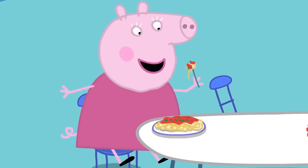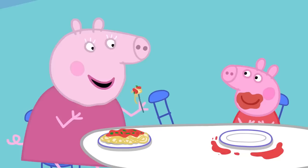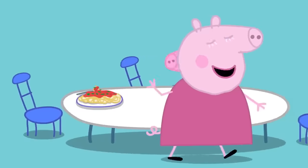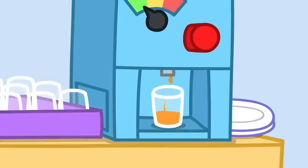Delicious! I can't wait to... Finished! Oh. You were hungry, Peppa. Can I get some more now, please? Oh. Of course. Let's go. Hooray! Grandpa Pig is still trying to make George a cup of orange juice.